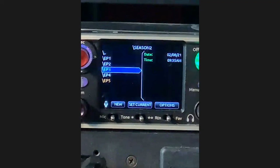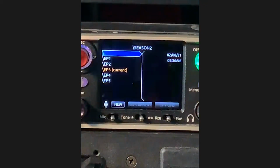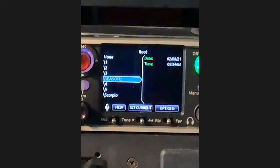Okay, so you can very easily come through and select any folder at any level and just hit this set current. And now that will become current and it will go orange and show the word current after it. So it's like these small navigation improvements do help to make it far more intuitive.